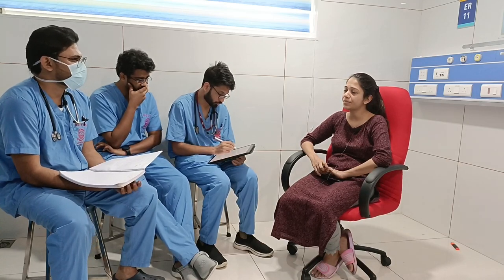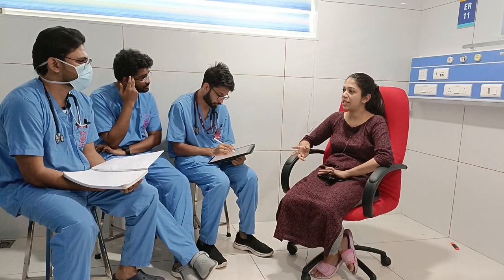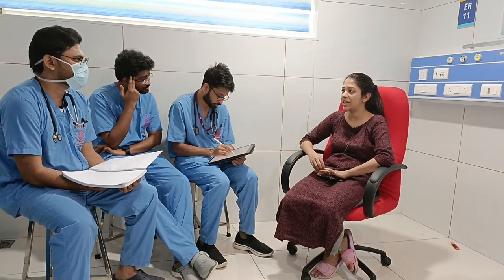If we get a patient with a hump-nosed pit viper bite, what can be done for the patient if there are features of envenomation? Ideally, the patient might go into renal failure, so we can start the patient on dialysis. Dialysis can be done based on the patient's symptoms. If coagulopathy is there, that can also be corrected.